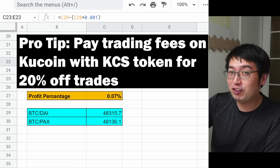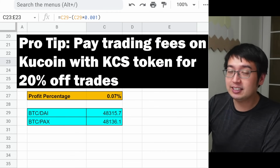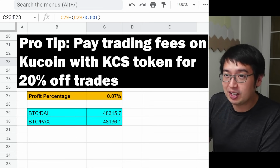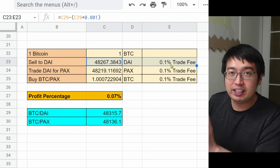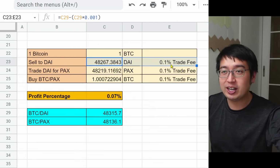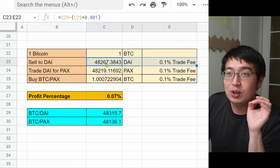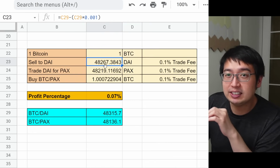If you pay your fees with KCS, that fee drops to 0.08%, so that's 20% off. But we're going to keep these fees at the current stock pricing so you know what to expect if you just jump into the platform. Now, we get 48,267 DAI.